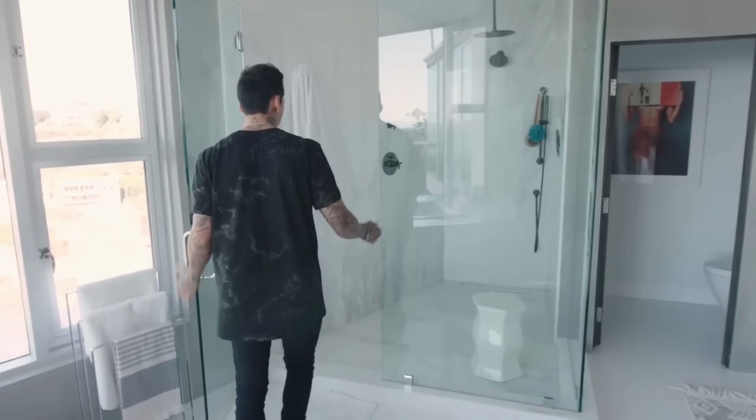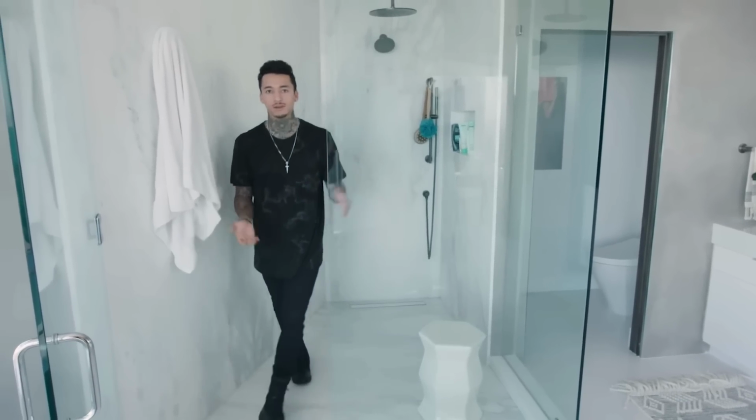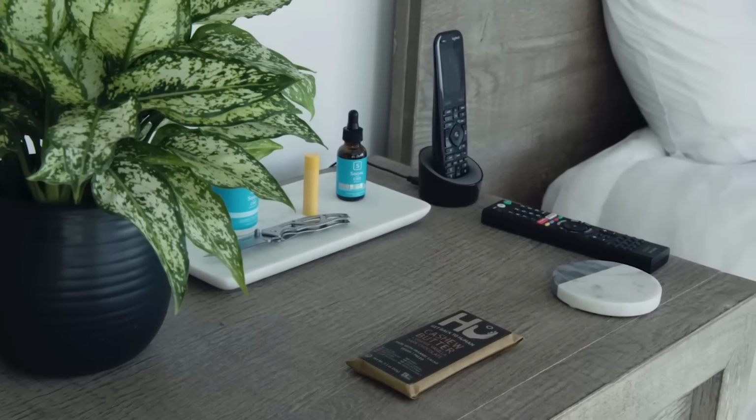We're going for a very clean look, as you can see with the drain right here, or the cutout right here where you put your stuff. I'm OCD, I like my stuff to all be very organized and clean looking.